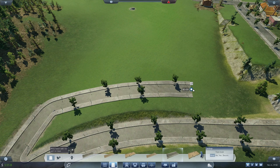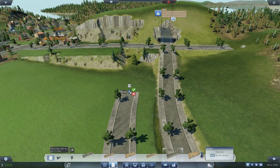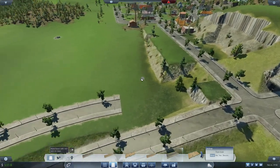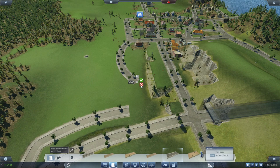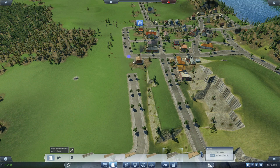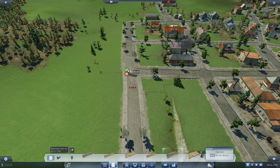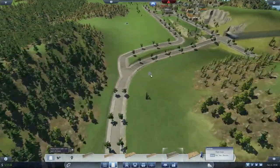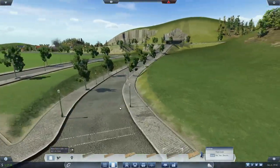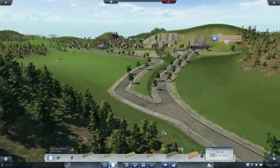Station approach. There we go. And as a matter of fact, we can continue this road like this. No. Yes, that's fine. Remove the building. There we go. That looks pretty good. So that can go off that way. This can continue along.